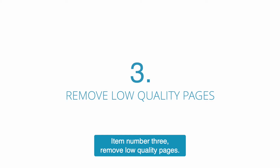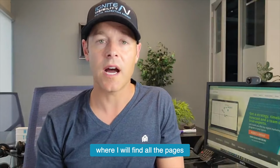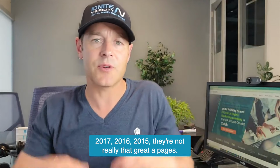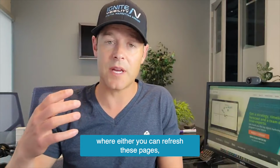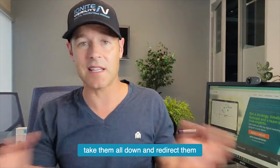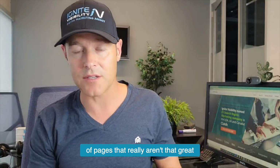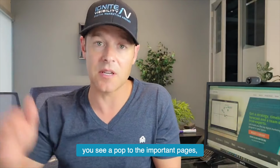Item number 3, remove low quality pages. I do this on a pretty consistent basis on sites that I'm working on, where I will find all the pages that haven't been ranking for a long time. Maybe they're from years and years ago, 2017, 2016, 2015. They're not really that great of pages. Now you have the option where either you can refresh these pages, you can create them bigger and better than ever, or you can just simply take them all down and redirect them to the pages that you want to rank. Pretty much every time we go through this process and find these hundreds or thousands of pages that really aren't that great and redirect them to the important pages, you see a pop to the important pages, and that's what you want to see.